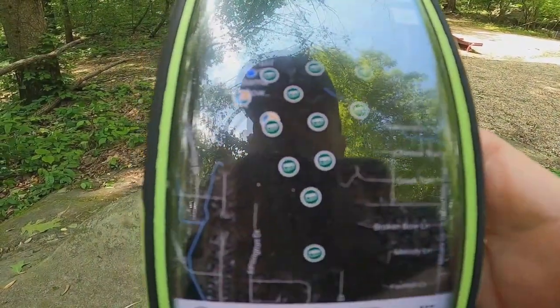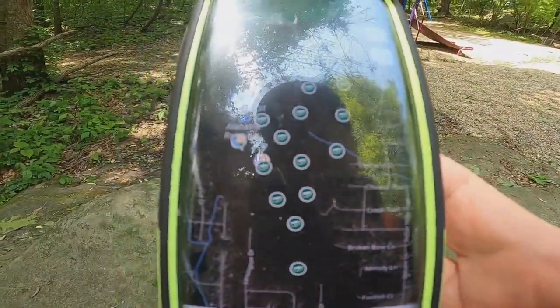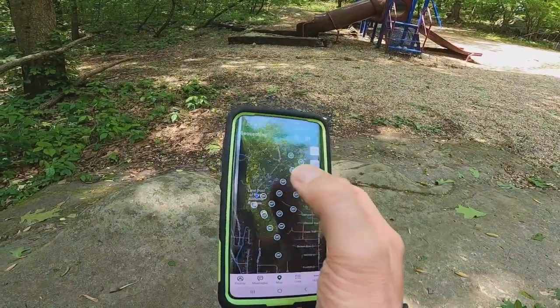We're the blue dot. Got all these caches. There's a bunch of them out there. I don't know if we'll be able to get to all of them, but that's what we're going to try to do. All right, let's go to this first one right here.